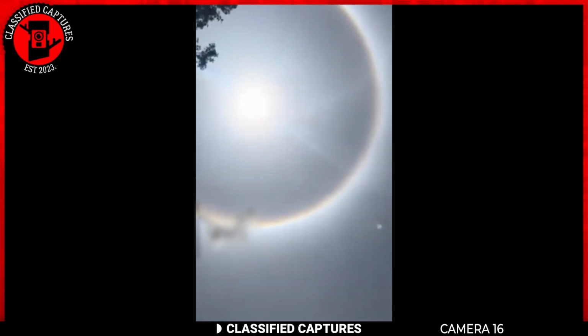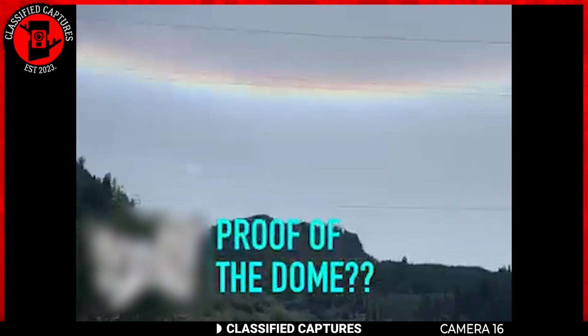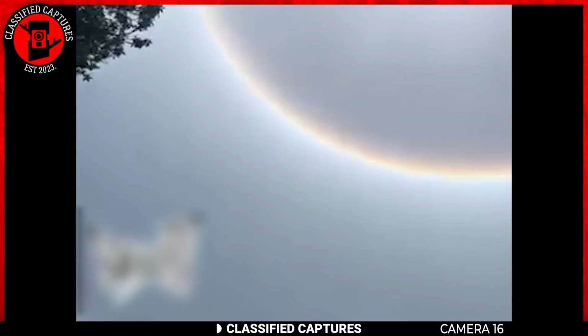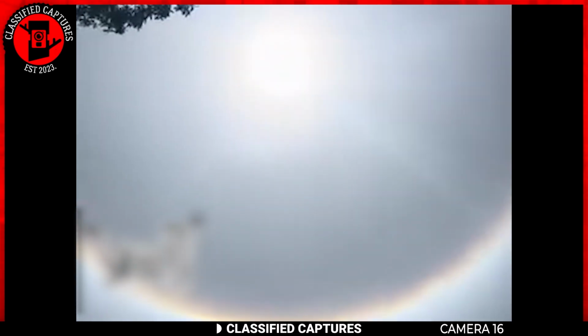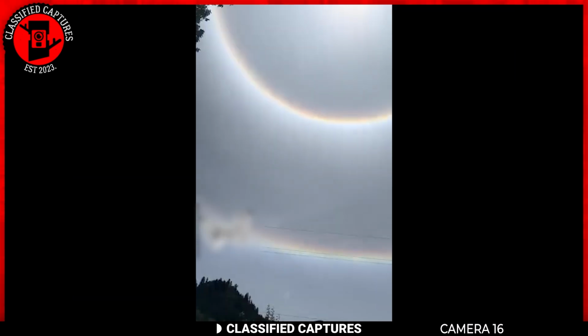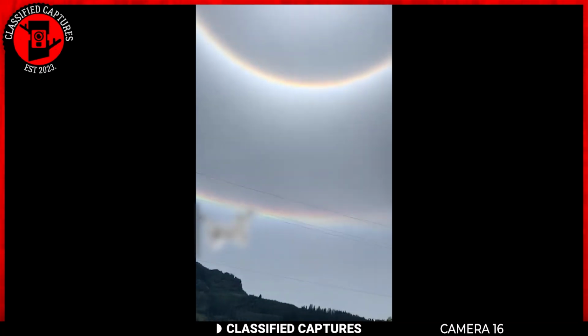We're in Oregon. A couple in Oregon captured this beautiful and unusual sight in the sky, a round, full rainbow encircling the sun with another incomplete rainbow just beyond it. They believe that this is a reflection of the dome around the world. Just in case you didn't know, some people hold on to the belief that the Earth is covered with a dome that prevents things from entering or leaving.